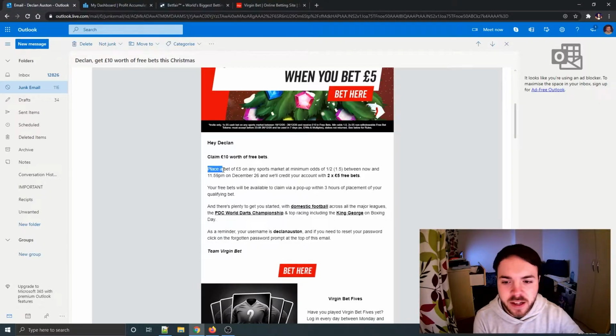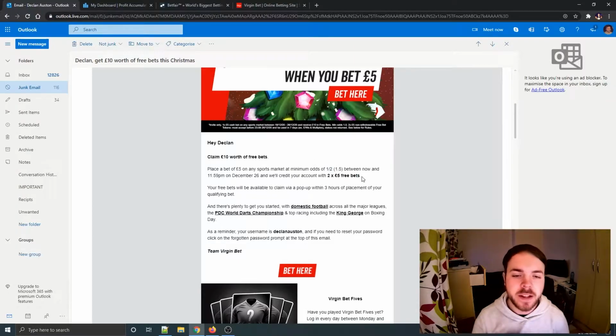So as you can see here, it says place a bet of £5 on any sportsbook market at minimum odds of 1.5 between now and December the 26th. They'll then credit the account with 2 times £5 free bets. So it's going to be a bit different when we get the 2 free bets because it's 2 separate free bets. I don't know if we'll be able to put them both on the same option, on the same bet or not. If not, we'll just have to do 2 separate lay bets.